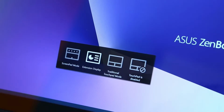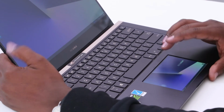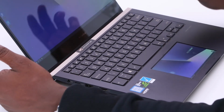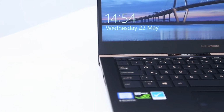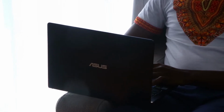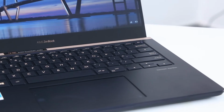Extension display allows you to use the screen pad as a second display. In cursor mode, if you drag the cursor down, you can use the screen pad to open windows that you don't necessarily want to open on the larger display. Traditional touchpad mode turns the screen pad off and you can use it like a normal touchpad. Touchpad off disables the touchpad completely and you can use a USB or Bluetooth connected mouse if you prefer. Options, I tell you, variety.